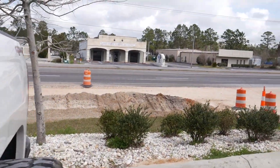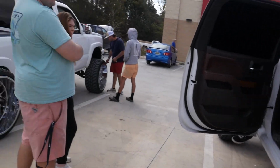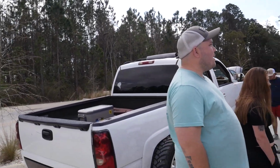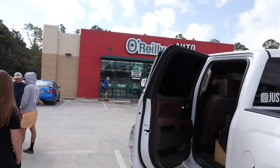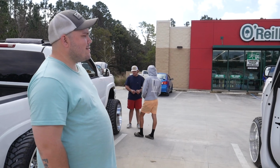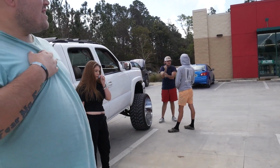Man, this is crazy. I have a backup camera. Other than that, I don't really look out the back. So you don't even know if the police are gonna be behind you. I mean, I got mirrors. Yeah, you gotta look out the side mirror.